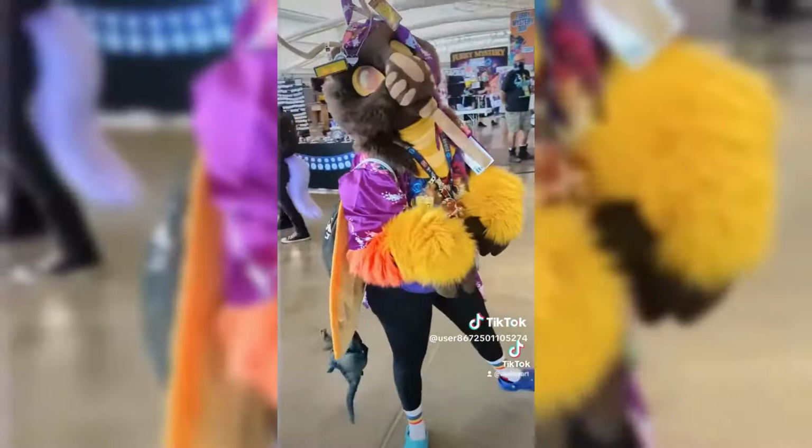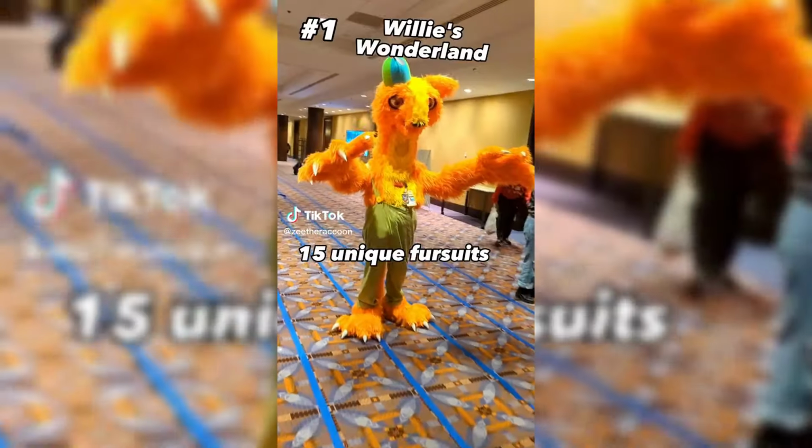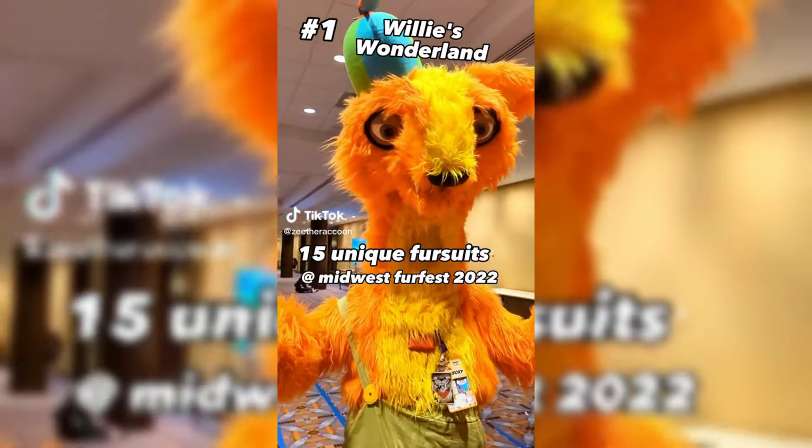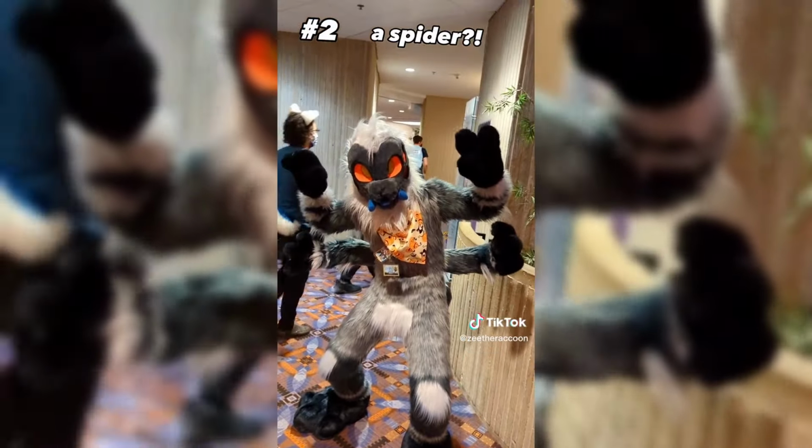I love how bouncy it is. Don't see too many insects. And the Furby. There's 15 of the most unique fursuits that I saw at Midwest Fur Fest. One was from Willy's Wonderland, the Nicolas Cage movie. This looks like a spider. It's really cute. These two were wearing lab coats.